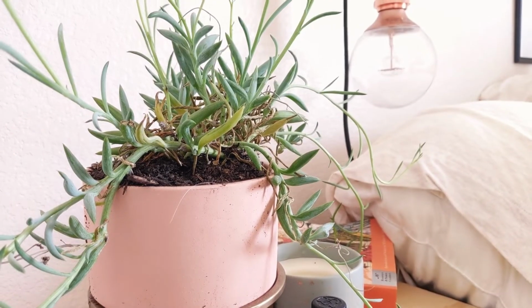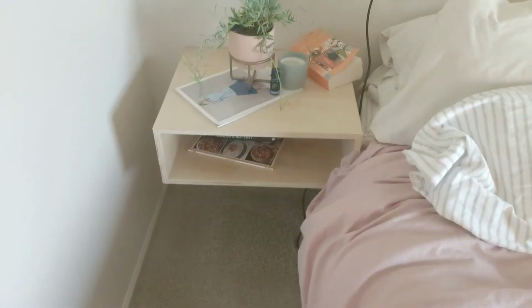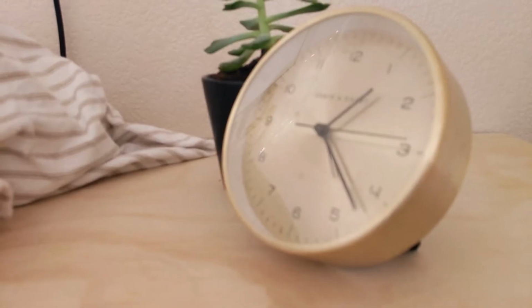Because we don't have lamps on our nightstand, it's kind of important to put something on there, otherwise it'll look barren. We just topped these with some other succulents. This pot I got from Target. I really love the color of it. Just some other books and a little candle, and we had this clock that we've had for a while.